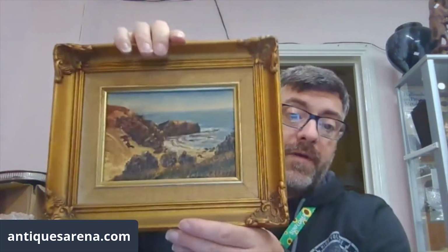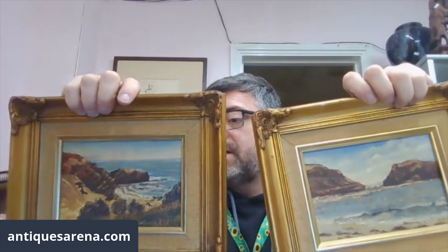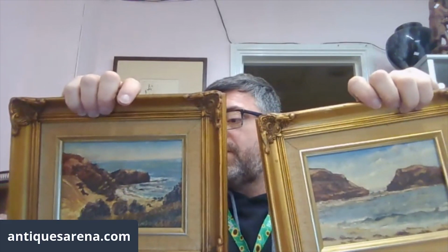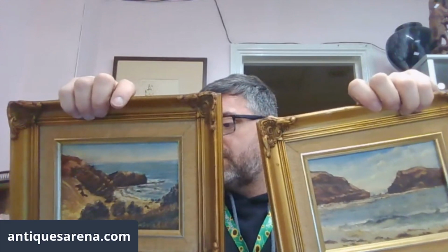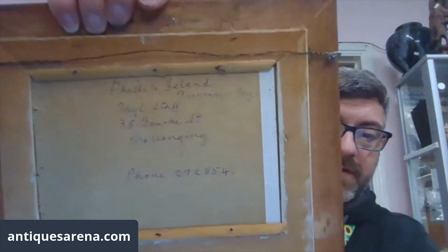The final two pieces that came from the car boot sale cost me £2.50 each, so £5 for the pair. So about $7.50 for the pair. And we have a pair of oil paintings. And if I read the back, they are from Phillip Island, done by Phil Staff, 35 Bond Street, Wollongong. Something like that, that's what it looks like. Everything's there on the back.